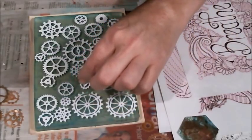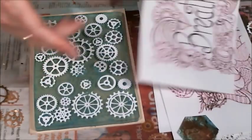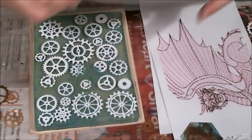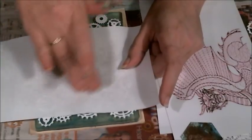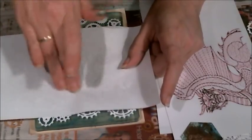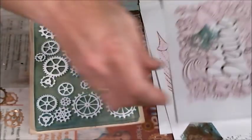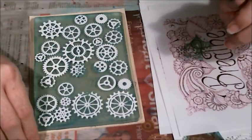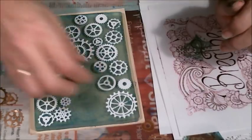I'll lay this one down in here, see if I get any off of it. I'm waiting for my ink to come so I can do it, but these are my yuck images, so I figured I might as well continue to use them. There we go. That's a little better. Okay, and then we'll take them off. Well, that one didn't get totally. I think it was already starting to dry, but that's all right.